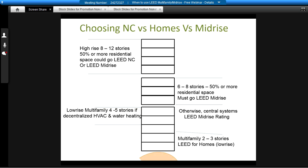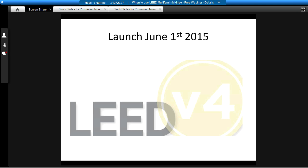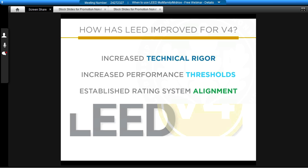Projects of 6 to 8 stories, especially starting in LEED version 4, anything 8 stories or under has to go through LEED for Homes or LEED mid-rise with LEED version 4, assuming 50% of the space is residential. And for those stories above 8, project teams will have the choice of either pursuing LEED new construction, or BD&C as it's going to be called, or going through LEED mid-rise. So there's the choice for the higher rise type of projects.